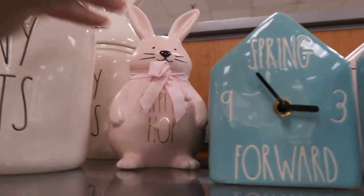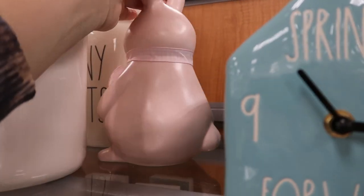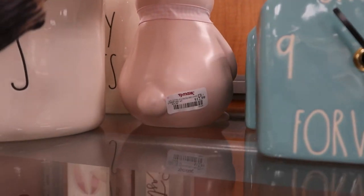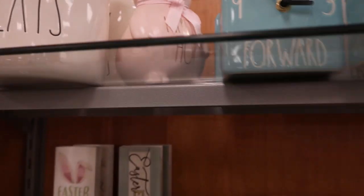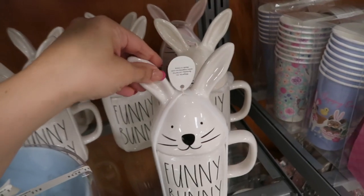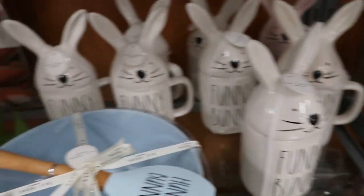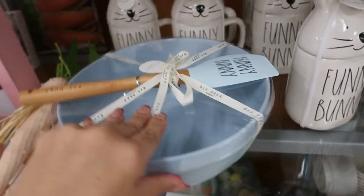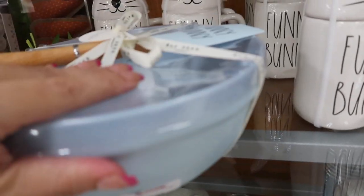and this one is $12.99. I think we saw all of those at Marshall's. Let's see how much they're $9.99 here. And then this little bowl set is really cute. It says Honey Bunny on the spatula. And it's $19.99.